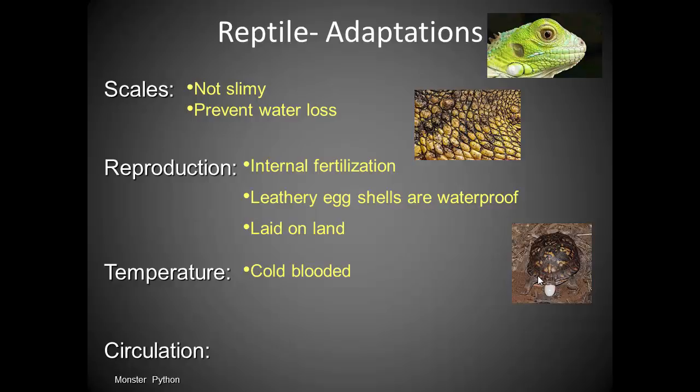So reptiles are cold-blooded. If you ever had a pet snake or something, in the cage with it you have a heat lamp or a heated fake rock that you plug in, because you need to keep their environment at a high temperature so they can be active.